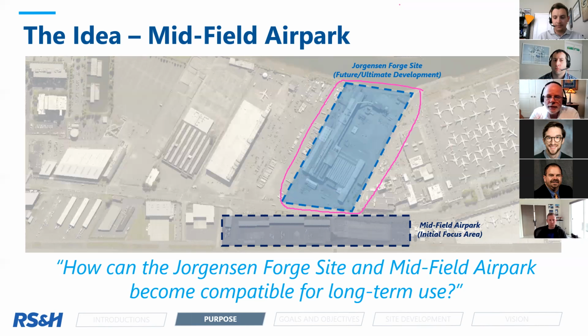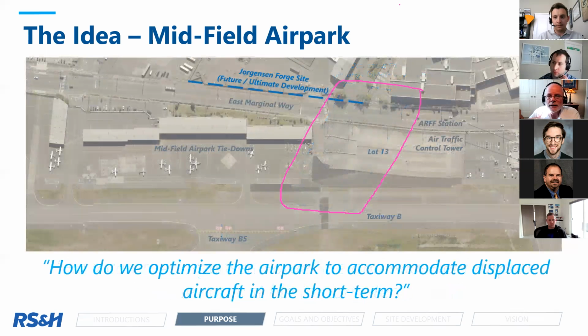Again, I need to make it really clear that the airport does not own it. It's not connected to the airport property. It's divided by East Marginal Way, and so that complicates quite a bit the uses of that property. We potentially see some of the uses there as facilities that don't necessarily need direct access to the airfield. So we call those non-aeronautical uses. With that, Stephen, if you'll go to the next slide.